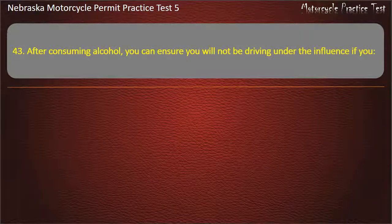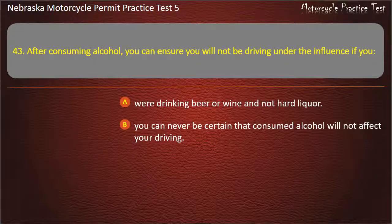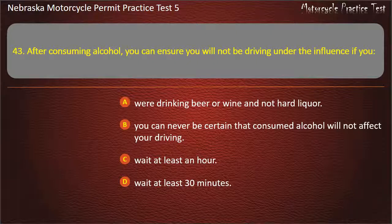Question 43. After consuming alcohol, you can ensure you will not be driving under the influence if you were drinking beer or wine and not hard liquor, you can never be certain that consumed alcohol will not affect your driving, wait at least an hour, or wait at least 30 minutes. Answer: you can never be certain that consumed alcohol will not affect your driving.